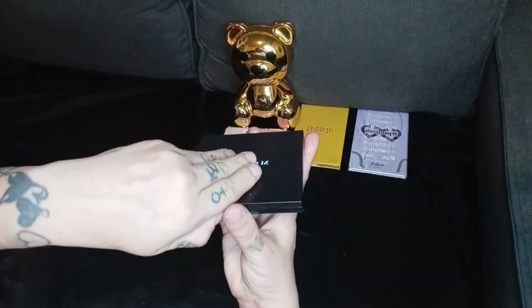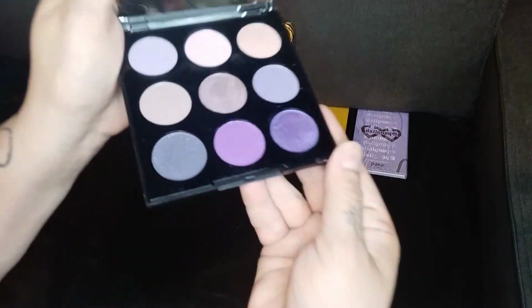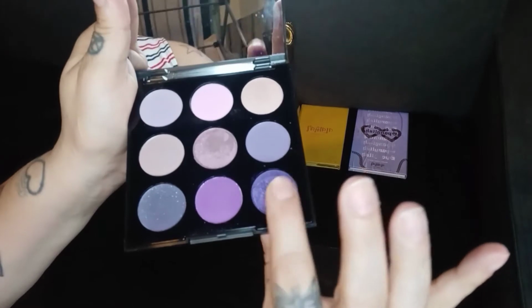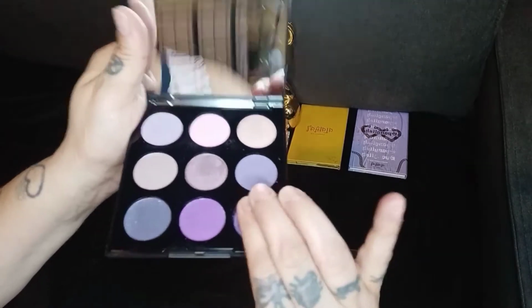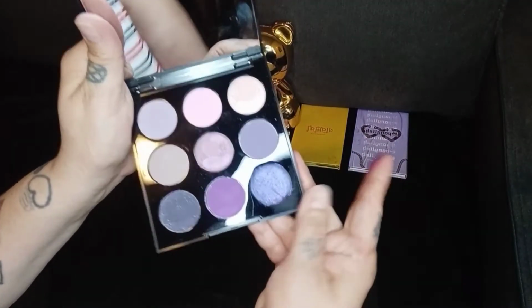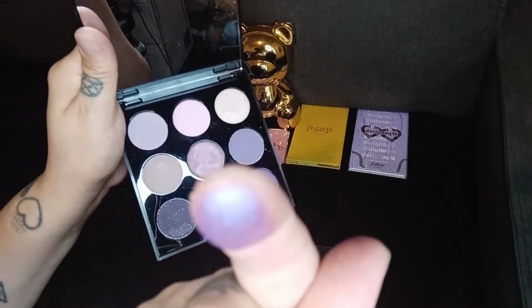Okay, these are Morphe 9 pans. And she got cracked. She's cracked up. Oh no. Oh wow, she is cracked and shifting. Okay girl, I'm gonna press you down. Keep it together. That's as good as I can do right now. She's pretty. She has like a teal shift.